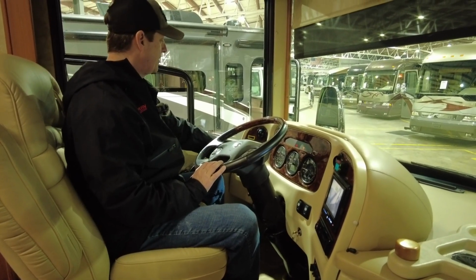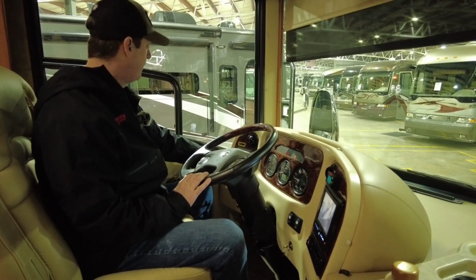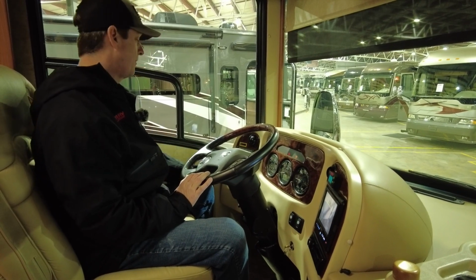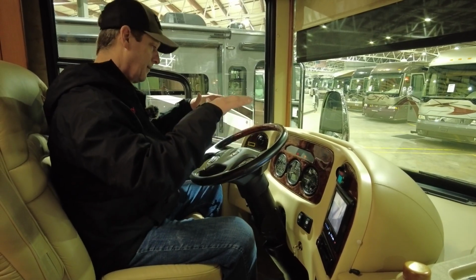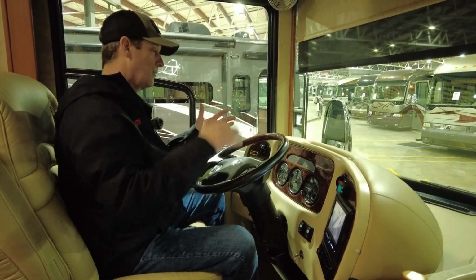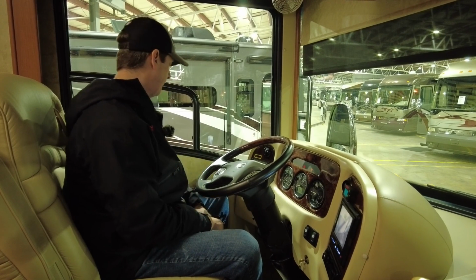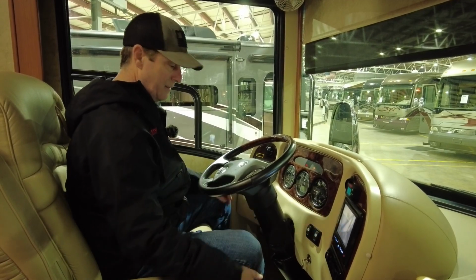Over here is your leveling system. It's all air. It's HWH. Country Coach does not use jacks on their coaches. They only did for '04 and '05s on the Inspires. The air leveling is just a really cool thing. You just push a button twice, and it does all the air leveling for you. And you got basically 7 inches of travel, 4 down, 3 up, so it gives you a lot of chances to level the coach. Pretty simple. You just push a button twice. So lights are over here. Backup cameras in a good location.